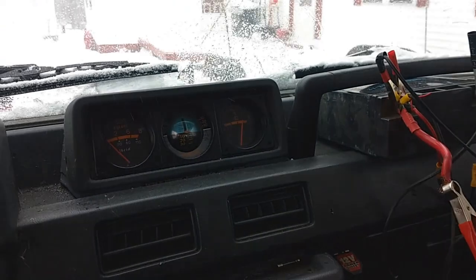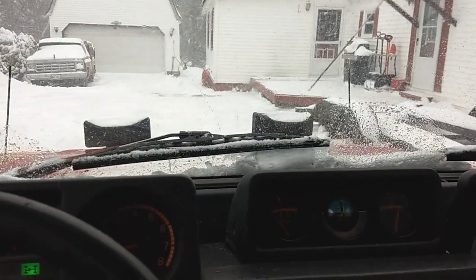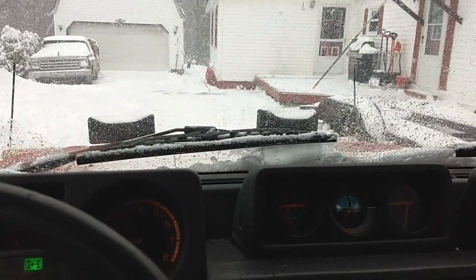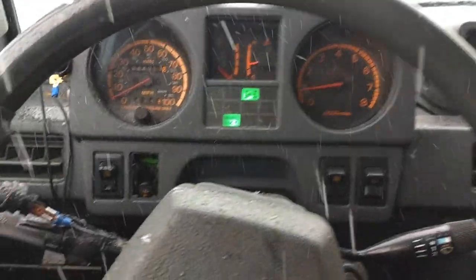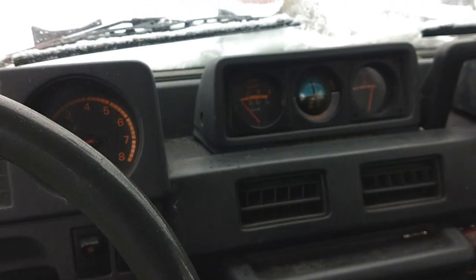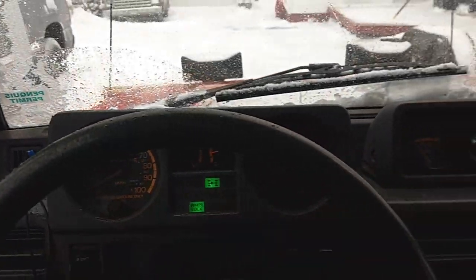Last winter I was using this, and basically the hydraulic pump would go up a little bit, maybe half an inch off the ground. Sometimes it would work, and it had the big joystick in here. I should probably put the window up. It's snowy in here.